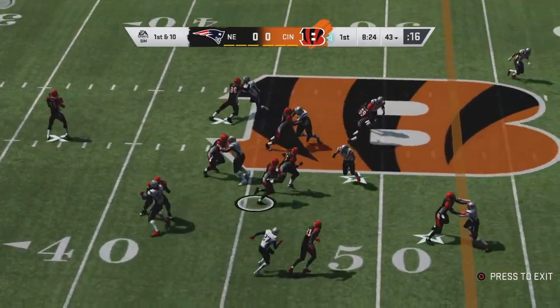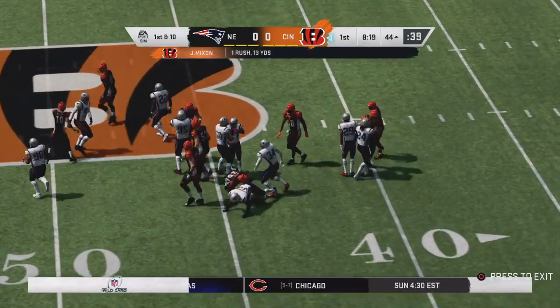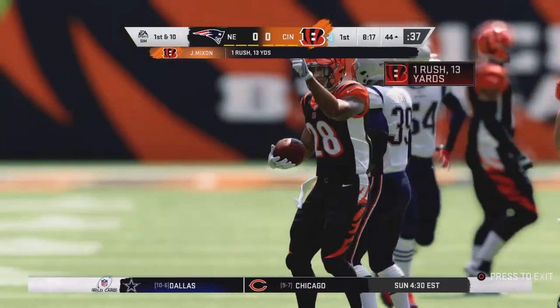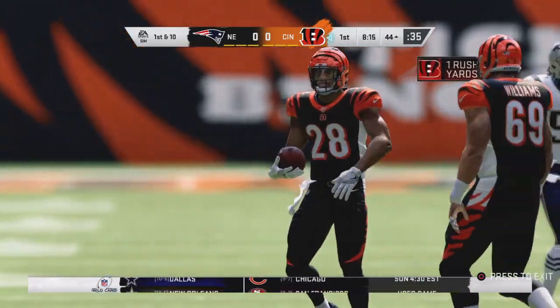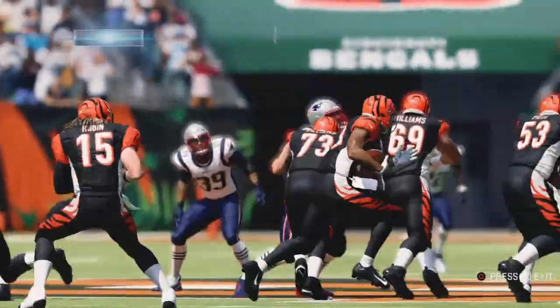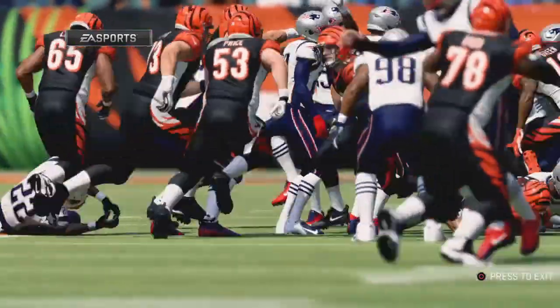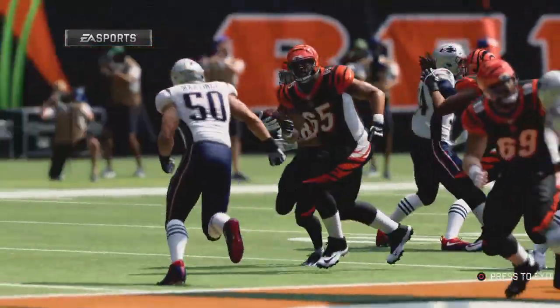The former second-round pick, this is Joe Mixon, and he'll work it across midfield inside the 45. It's a gain of 13, and the Bengals have a first down. Usually we see runs like this as the defense breaks down later in the game, but this guy is setting the tone early, running through all types of tackles and putting the defense back on its heels.